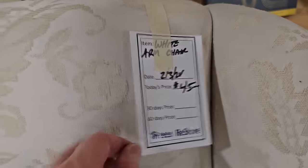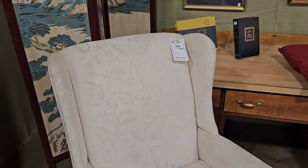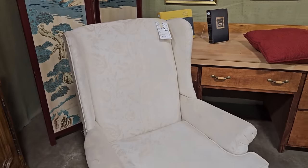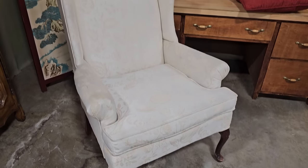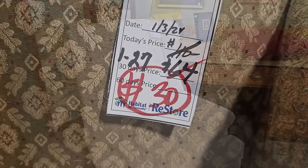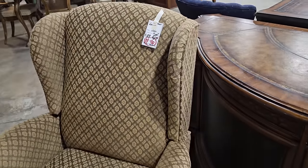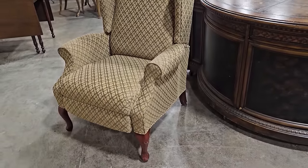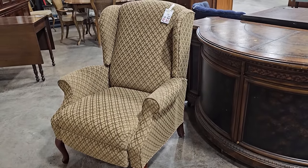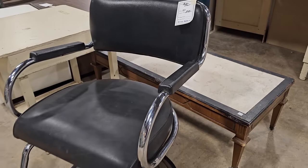And here's a white wingback armchair for $45. I couldn't believe it. They marked this chair down from $110 to $30. It's actually a wingback recliner. And talk about, you never know what you're going to find. This is a barber chair for $48.